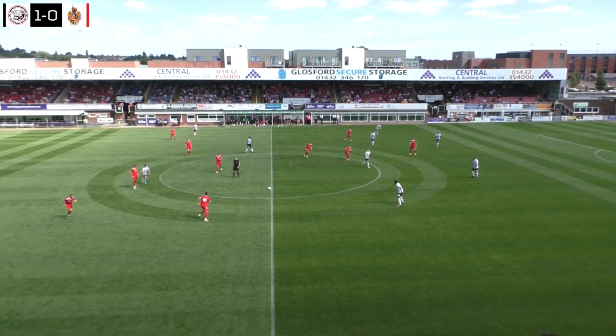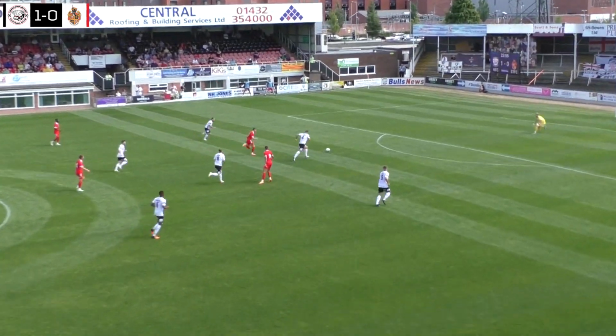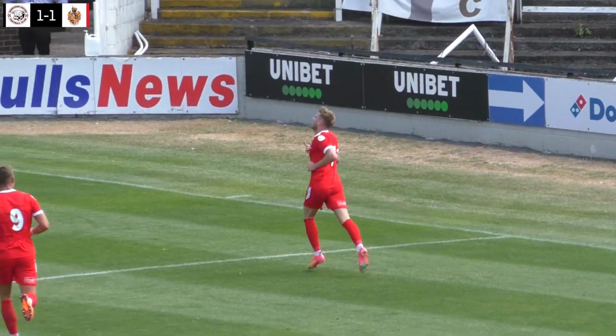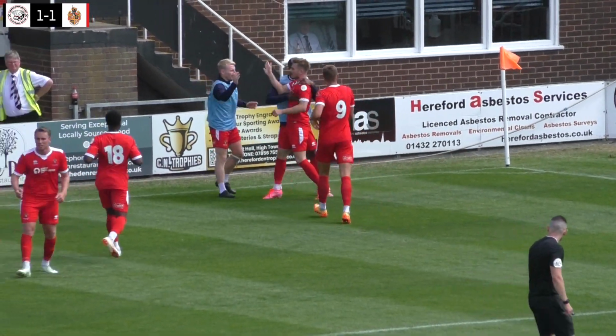Lloyd, he's not being aware of his surroundings there, and he's had his pocket picked, and it's slid through for Taylor. Might even fall for Thulis here. The goalkeeper slipped. Thulis with a chance, and it's Thulis with the equaliser. A really, really clever finish from Jordan Thulis. The goalkeeper slipped at an inopportune moment.